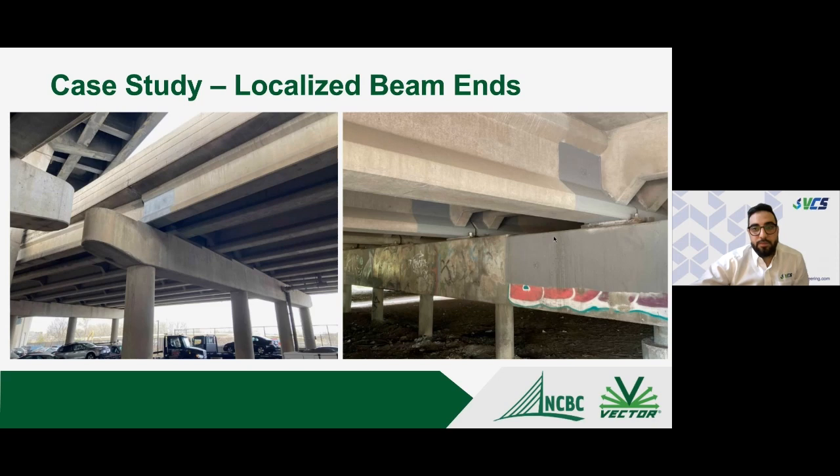This case study was from the Minnesota DOT. The Minnesota DOT was observing a lot of concrete deterioration on the beam ends of some of their bridges where they had expansion joints that had failed, causing water runoff and corrosion activity to take place towards the ends of the beams. Obviously, as part of the repair work, they had to replace those expansion joints and leaky joints. But we also designed a localized targeted metallizing system for them on the beam ends specifically to eliminate corrosion activity in the future if the joints were to fail again.